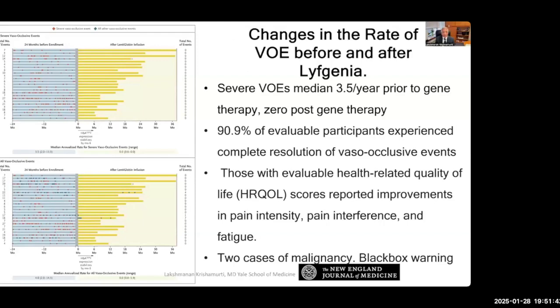This cartoon shows that severe VOCs, which in this case were about 3.5 per year prior to gene therapy, were 0 post-gene therapy. It's quite a striking finding. 90% of evaluable participants experienced complete resolution. And those with evaluable health-related quality of life scores reported improvements in pain intensity, pain interference, and fatigue.